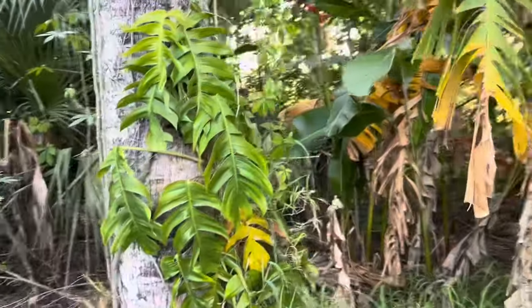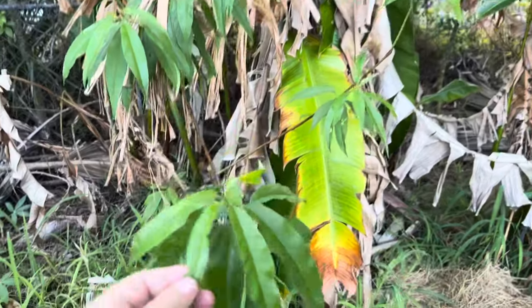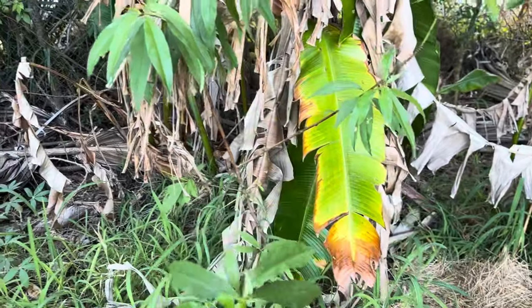There's a Cebu blue aroid. Here's a peach tree that bloomed for the first time. Seed grown peach tree.